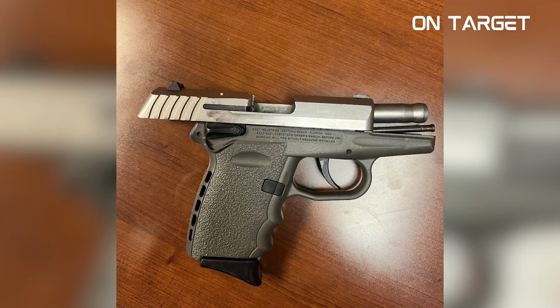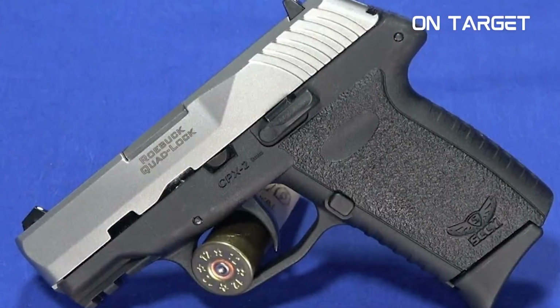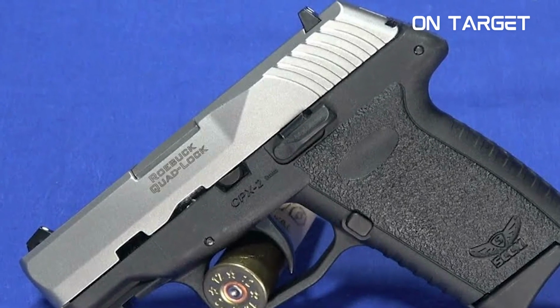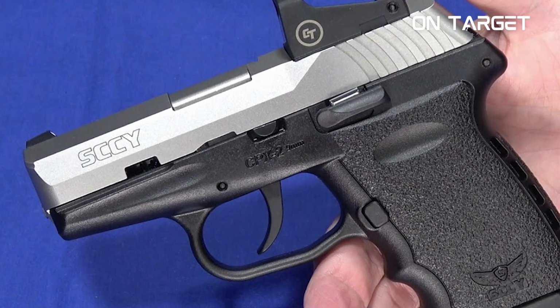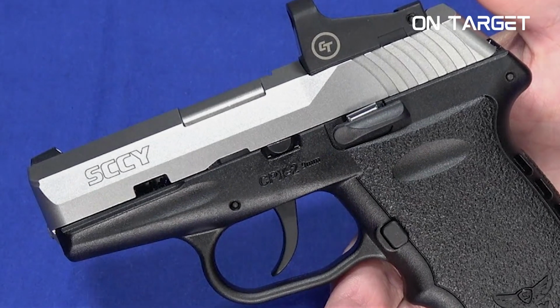These guns are also lightweight. They are only 15 ounces when unloaded. Of course, the best aspect about the CPX guns is their price. You see, the CPX1 and CPX2 are retailed at less than $300, so that would give you enough savings to purchase high-quality ammo, holsters, and other accessories you'd want to include in these weapons.